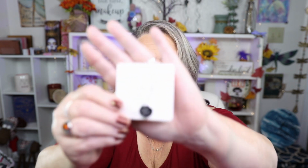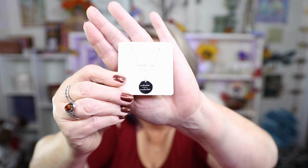They're really cute. And then the last item in my November box is a necklace. And this says inhale and exhale, which is also very me, very zen. That's really cute. I like that. This one as well looks like it's going to be a nice length. It has the lobster clasp on it. Very simple but very cute. I like that. So I am happy with all the items that I got in my jewelry boxes.